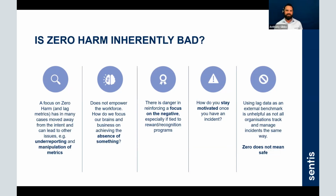The other challenge with zero harm is there's a danger of reinforcing a focus on the negative, especially if it's tied to reward and recognition programs. So if there's monetary rewards tied to lost time injury frequency rates, well, that will drive people to perhaps not report, not be transparent, not give the information that's required to proactively manage safety. Another challenge is how do you keep people motivated after an incident? So we've said to people, all right, if we can go 100 days TRIFR free, we'll give everyone a fridge freezer. We have that incident on day number 50, you're kind of resetting.